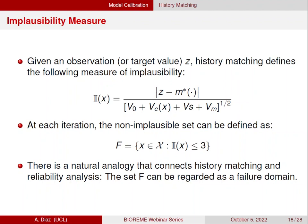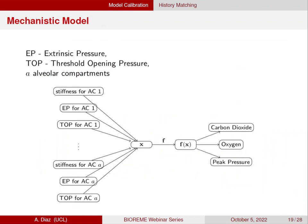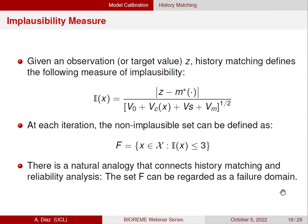Now, there is a natural analogy that connects history matching and reliability analysis. So we could regard this non-implausible set as a failure domain. And what I mean by that is the following. In reliability analysis, one is interested in identifying the combination of inputs to a model that would lead to an output that could be considered failure, in the sense that it would go beyond a certain threshold. It's a very similar type of identification here, to identify this non-implausible space and the failure domain, and this will become relevant because we're going to use one technique from reliability analysis to sample from this set.